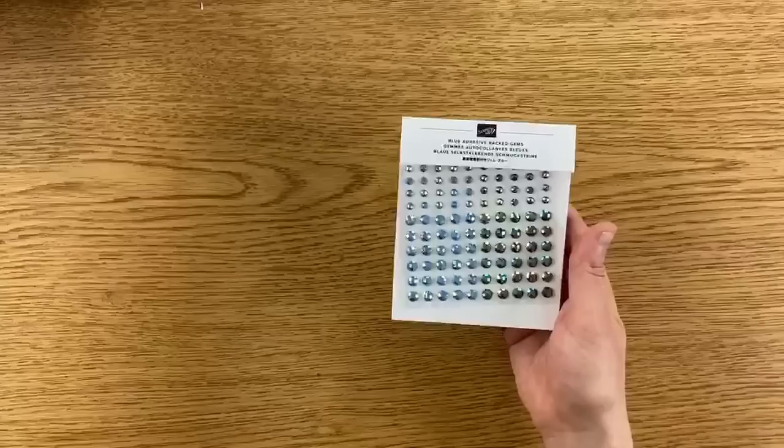They're pretty fantastic. Okay, so let's move on to, let's see, we already talked about Feels Like Frost, because that was one of the returning designer papers. So let's move on to Jewels and Gems. All right, so the next thing I want to show you is the Jewels and Gems. This one is the blue adhesive-backed gem.